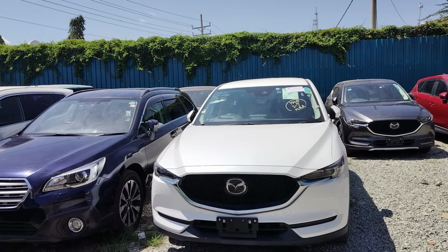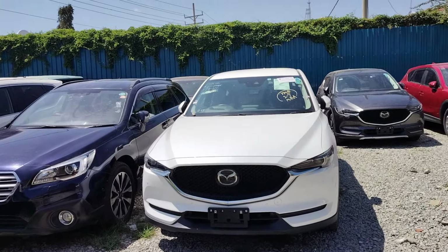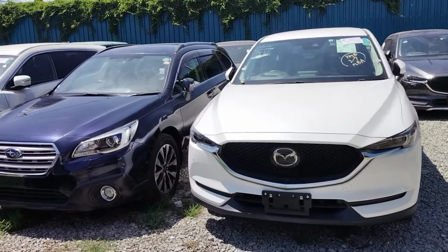Sawa. Mazda 6.5 is a good car kwa sababu inakupatia engine options. Petrol inakupatia engine option mbili, diesel imekupatia moja. Diesel you have a 2.2 liter. For the petrol kuna 2000cc, alafu kuna 2500 CC. Sawa. So you sleep on that, then you decide which Mazda you're going for.